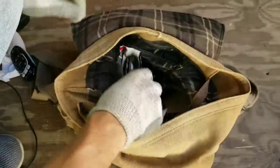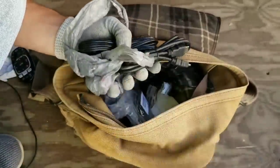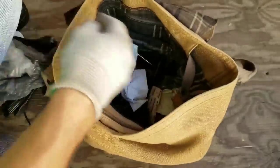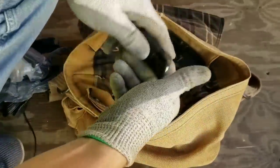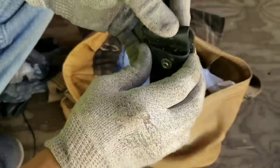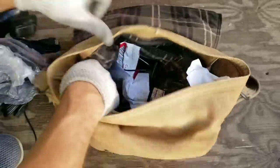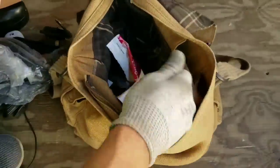DirecTV. Who puts this in their purse or their satchel? HDMI cables. Here's something. I don't know if there's anything in there or not. Nope, that one's empty. Okay.